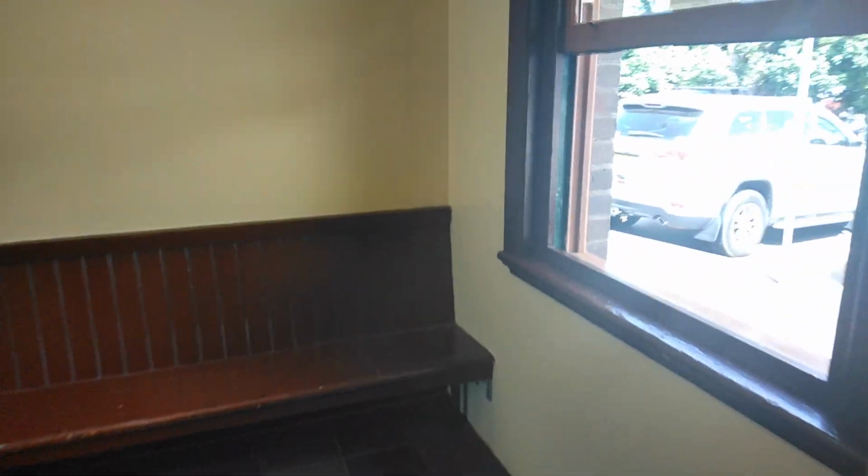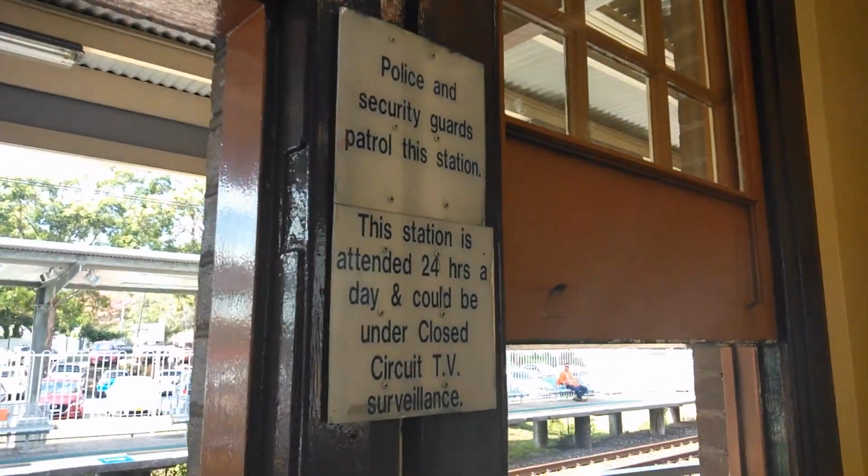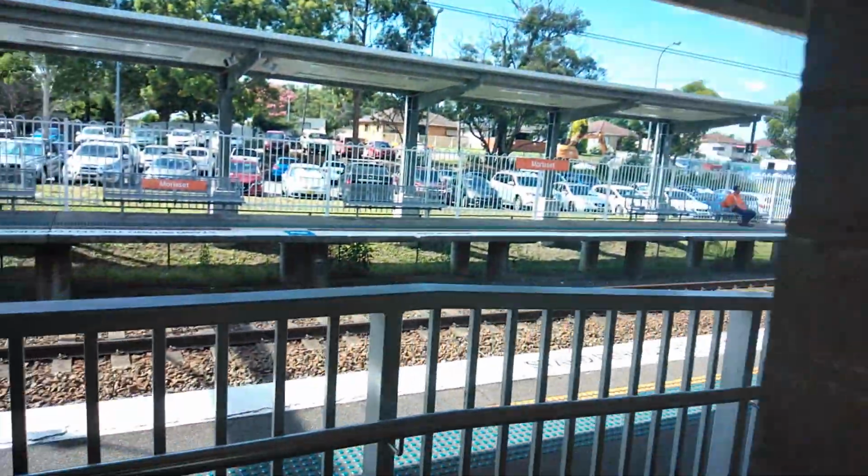And that's the rest of Morisset. Kiss and Ride Bay, just outside the station. May affect how you travel this weekend. For further information, please check the station track work poster. These look pretty old as well. Visit transportnsw.info or call 131 500.